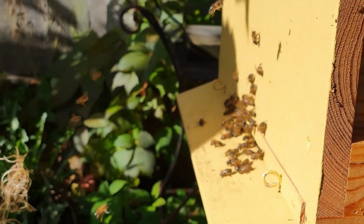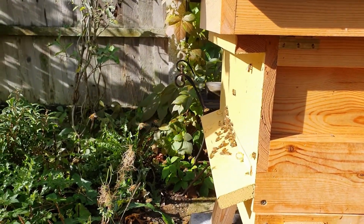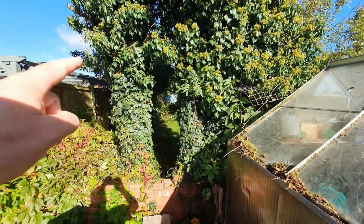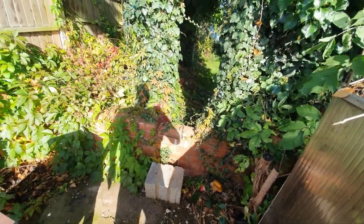But yeah, it's absolutely amazing. It's a lovely, lovely hobby. If you feel stressed, you just come down here, you turn the corner, you see them. I see them through this gap here when I walk down the garden. I've created this gap, so I could actually come through here and step down in here.